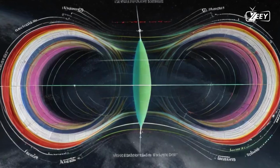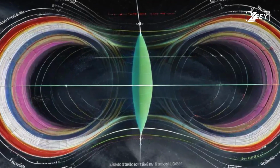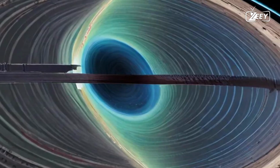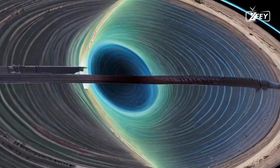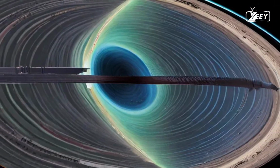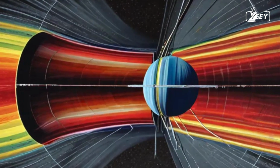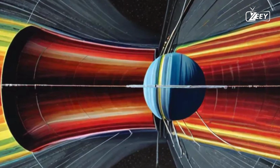But what exactly are these belts? How do they function? And what secrets do they hold about our planet and the universe beyond? To answer these questions, we must embark on a journey that explores the very fabric of our cosmic neighborhood, delving into the interplay of physics, the solar wind, and the magnetic forces that govern our existence.